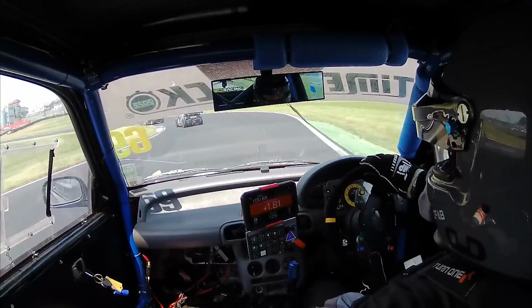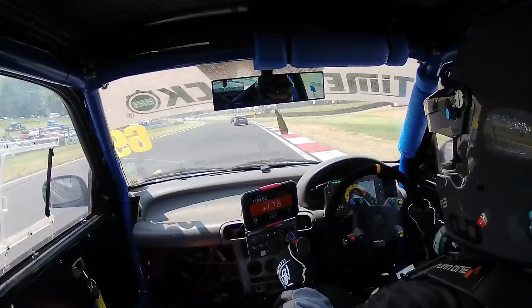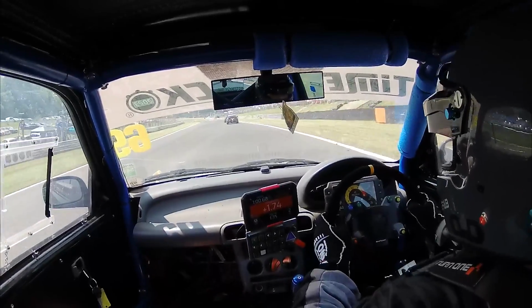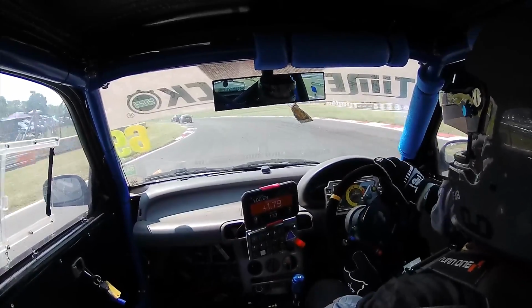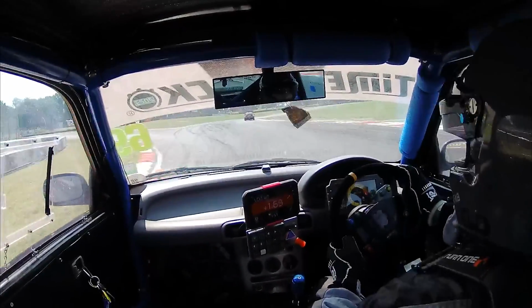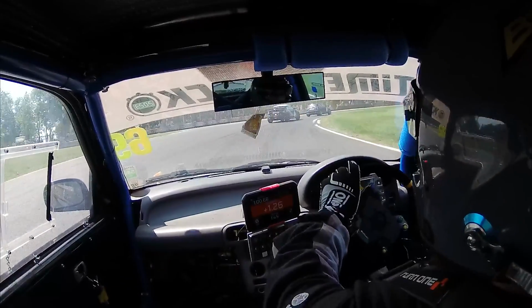So we're probably best off just calling this session early and seeing if we can diagnose what's causing this boost issue. Maybe a split vacuum hose or something, I don't know, but let's get back into the pits and let's try and find out.